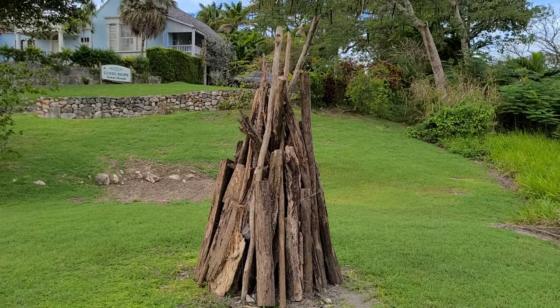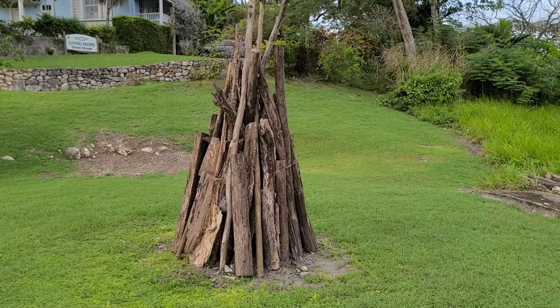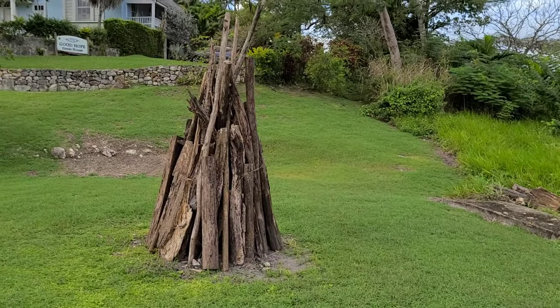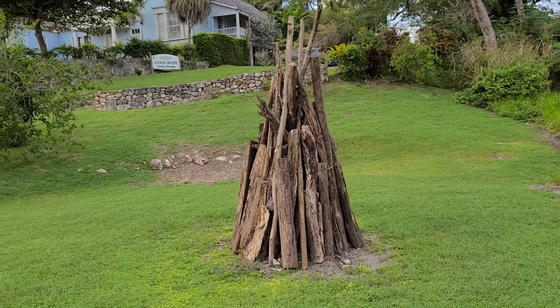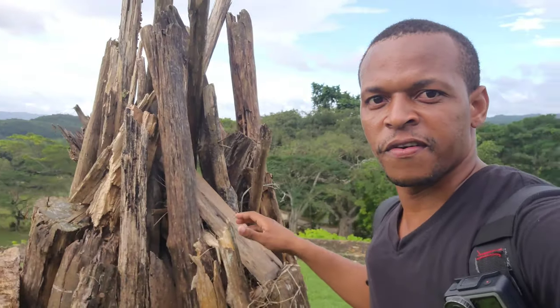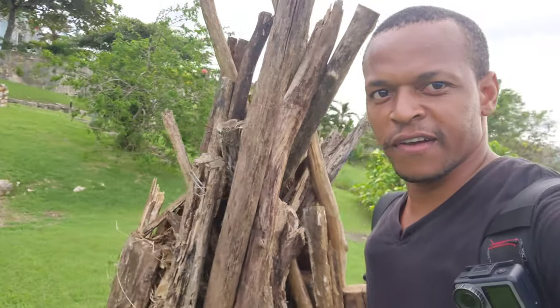I don't know the historical significance of this, but you can see that this is a bonfire. So I don't know if back in the days the slaves, or whoever, used to come around here and light the fire and do whatever rituals they usually had. Like I said, I'm not sure what the historical significance of it is, but yes, that is the bonfire.